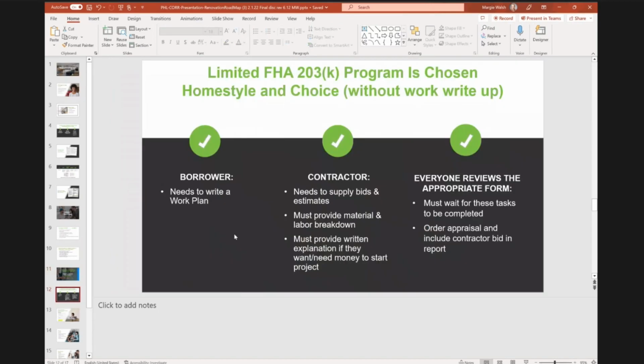Back to my presentation. This is about ordering the appraisal. If you're going to get the contractor bid, this is for the limited or the home style without the work write-up, or the choice. Make sure you have that contractor bid. When you order the appraisal, you want to include the contractor's bid in the appraisal. So you order the appraisal subject to the repairs on the contractor report. Just let the appraiser know that.